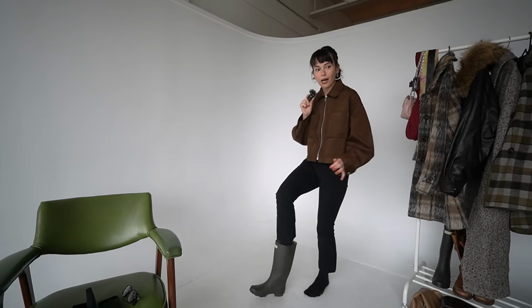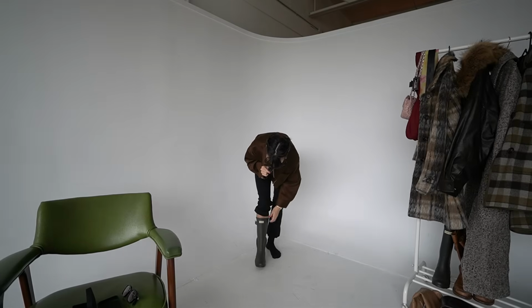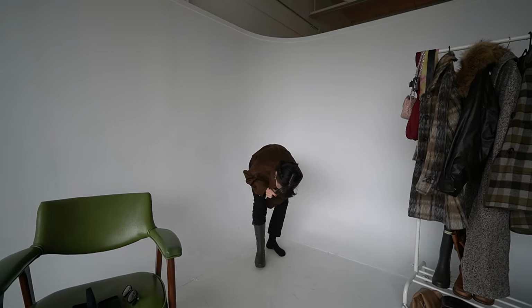So these were actually my mom's. She bought them back in like 2016 when the Hunter boot was big, and she gave them to me because I stomp in the rain now with my toddler. And I never had them before, but now I wear them.